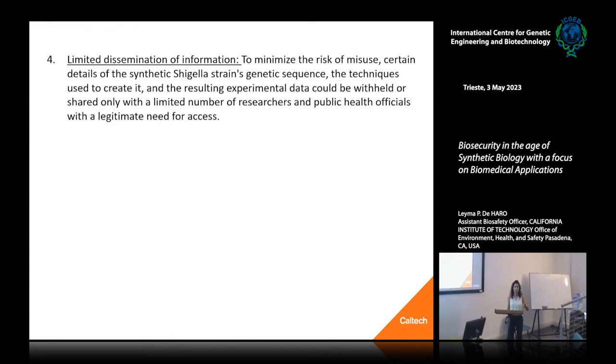Because we know publication is very important for your degrees and, in general, for your academic career. But this is not the information that you want to put in PLOS ONE or Nature or Science.